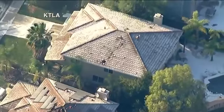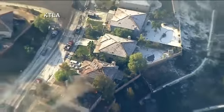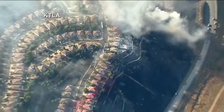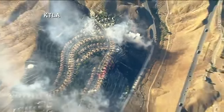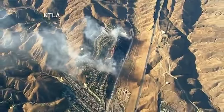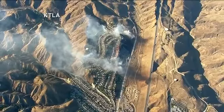You can see right there. But you know, a little roof damage is nothing compared to a house that's burnt down. So I'm sure the homeowners are not going to have an issue with that; the house was saved. They're still working both flanks of this fire with the helicopters, trying to keep it from moving on. But it looks like they've gotten a pretty good handle on it here along the freeway.